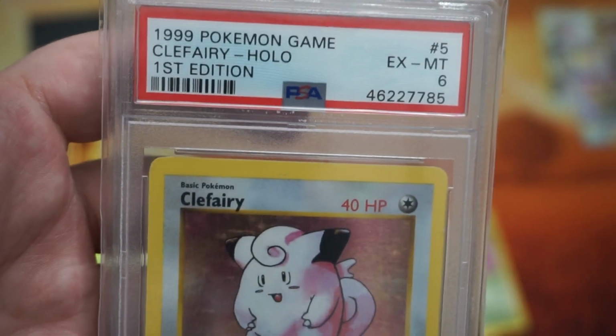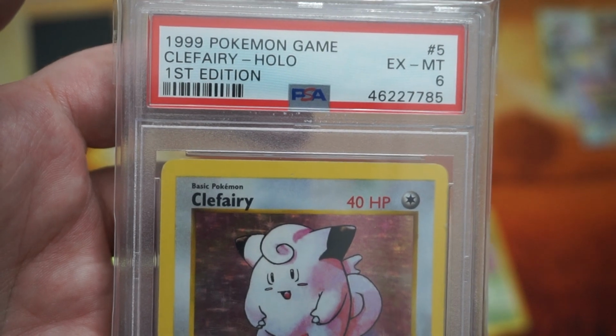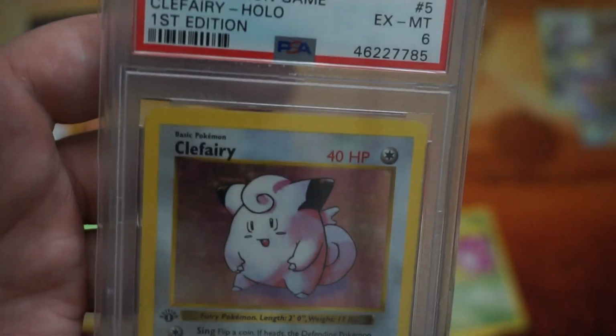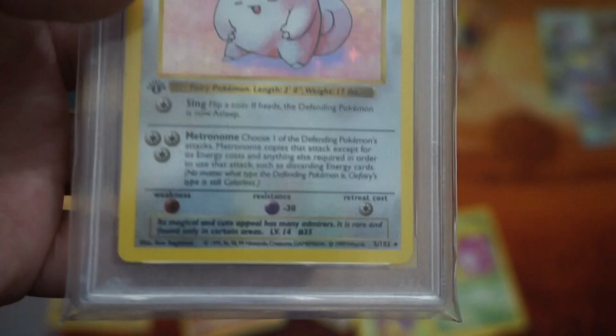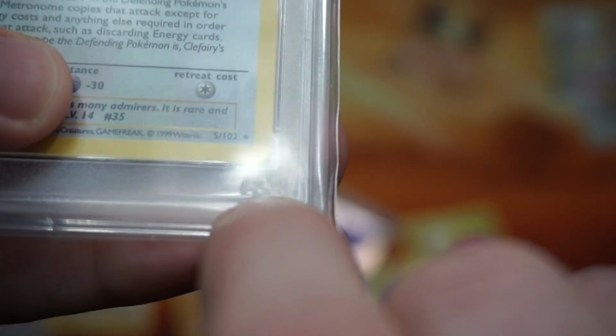You can go on PSA's website and look up that number, see the card itself for how it was graded, when it was graded, the grade it received, and just make sure that the information matches what's on their record book for that label. And the case, real genuine PSA cases have a PSA branding here in the corner as well.